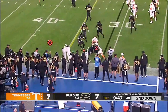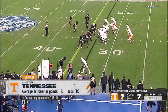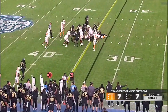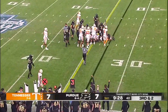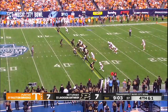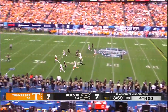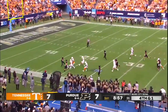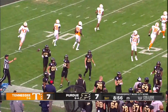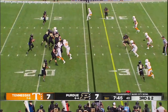Here's Small on the swing pass. In fact, in conference games this year, on the ground again, and it's Small, and the head linesman has him short. Great hang time from Paxton Brooks. And Anthrop will take a fair catch after a 48-yard punt. Halfway through the first quarter nearly.